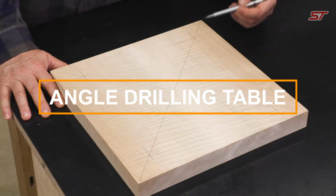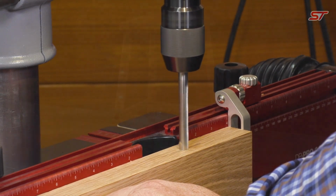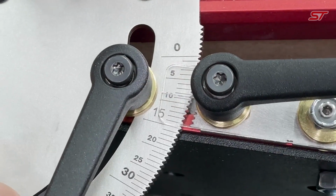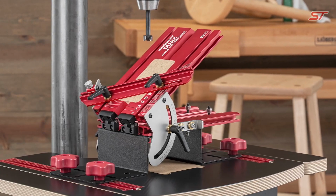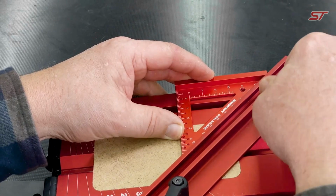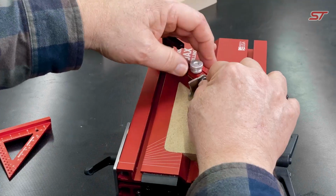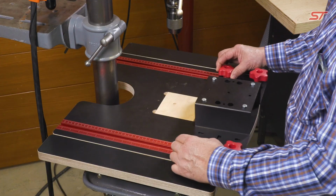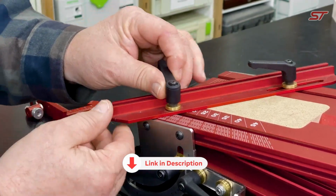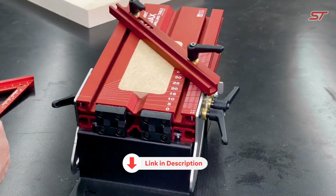The Duax angle drill table from Woodpeckers, designed to elevate your precision drilling. Unlike typical drill tables that limit you to vertical holes or fixed angles, the Duax allows for effortless adjustment and secure positioning at virtually any angle. Whether you're working on complex angled joints or non-standard drilling operations, this table offers unmatched control and accuracy. Made from high-quality materials, it guarantees exceptional strength and stability. The innovative design ensures easy adjustments, making it simple to align and secure your workpieces for flawless results every time.